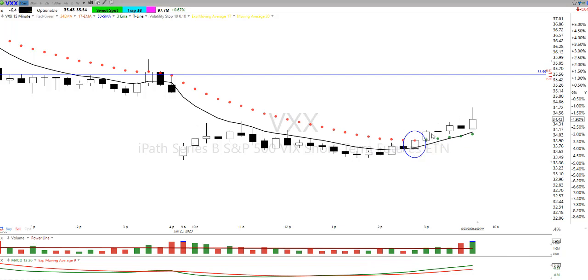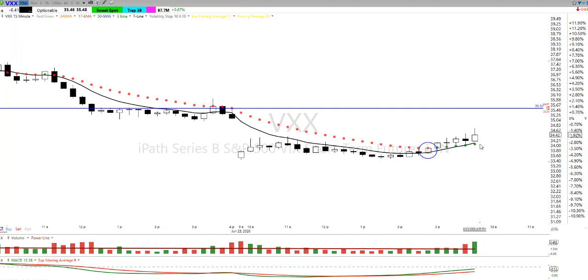So you can see how it marched up the rest of the day, pulled back on yesterday's close, and today it looks like it's opening up about a buck higher. So that's going to be a nice play. May or may not close some today.